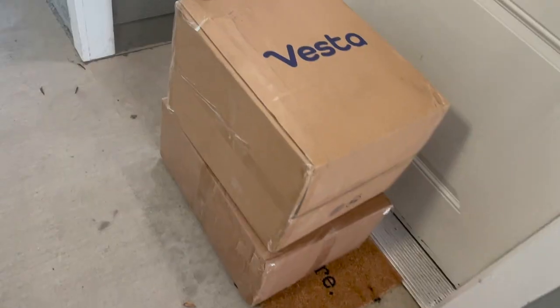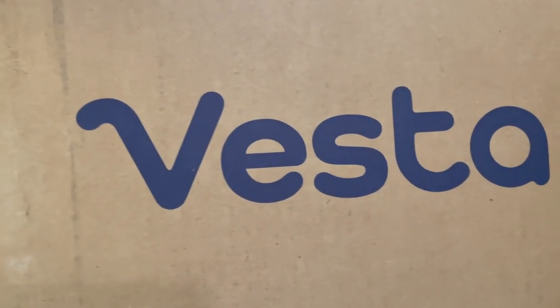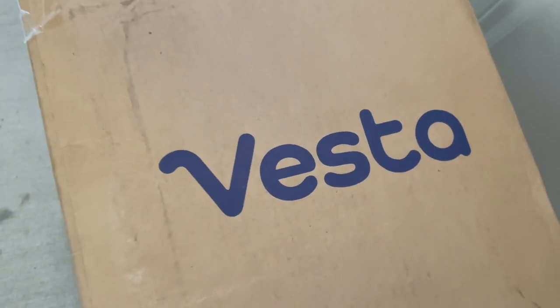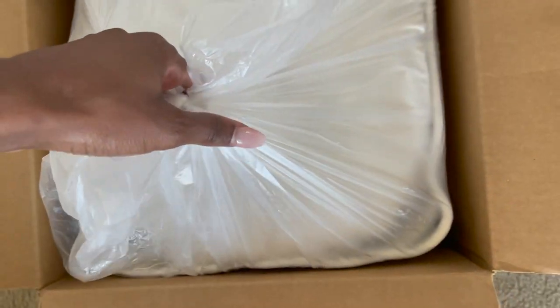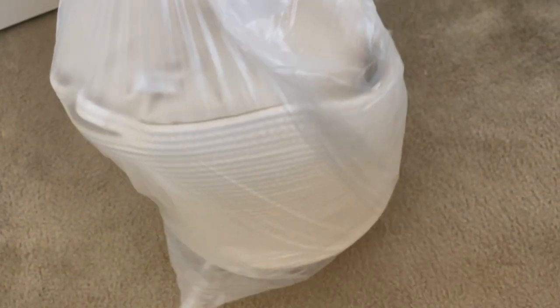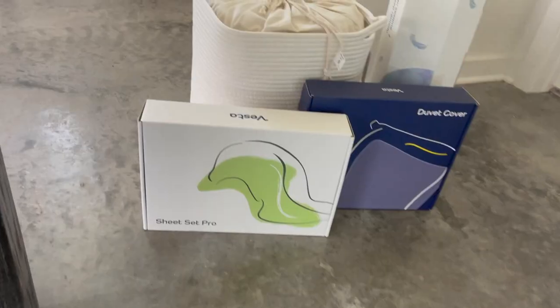So the next day, my new bedding from Vesta arrived. Let's go ahead and open up the packages. In the first package was this silk filled duvet. I absolutely love how they packaged it. Everything was packaged really well. It looked really well put together, which is a plus for me. I'm just gonna show you guys everything that they sent.